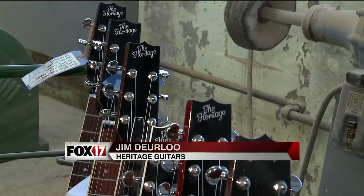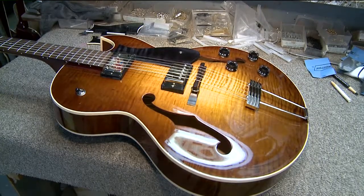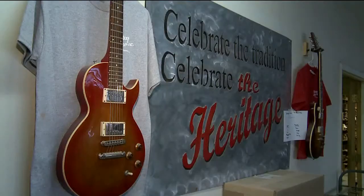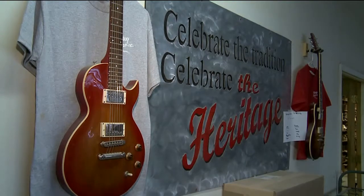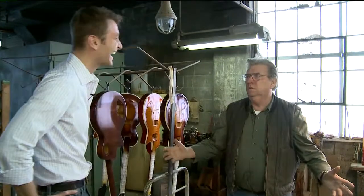But you can't stop rock and roll, and over the decades, the men tuned their skills making axes, even though those hands aren't very experienced at playing the instruments they've created. I'm not a player. I can chord one a little bit, but I don't consider myself a guitar player.